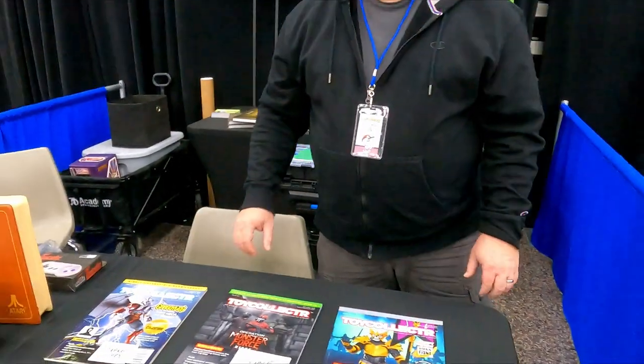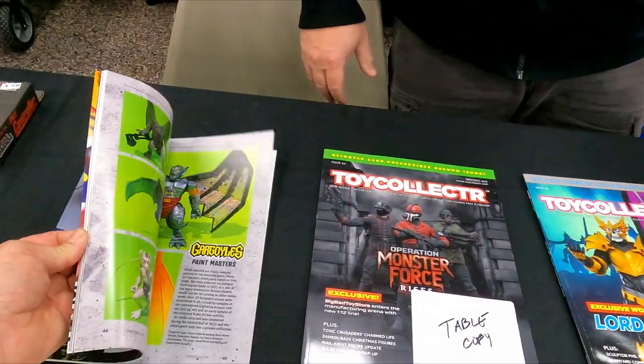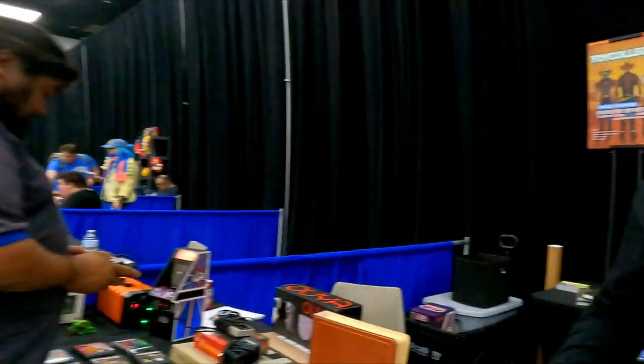So how long before your toy collector magazine becomes a collectible in itself? Right. Well, that's part of the thing. There's a guy right across from me over here. I don't know if you can see it. You see those Nintendo Power magazines? Oh yeah, those have been graded, for Christ's sake. I think there's a $600 or $700 price tag on that. Hey, if I can aspire to do something like that, then that'd be great.